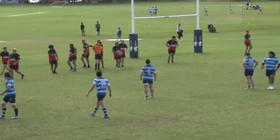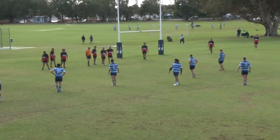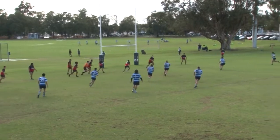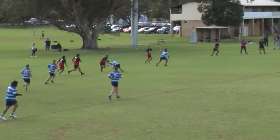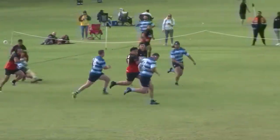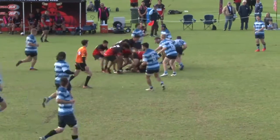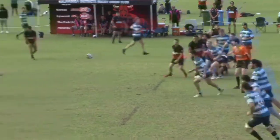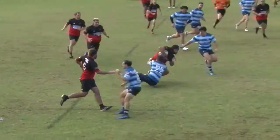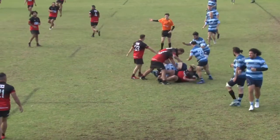Number one. Let's go. They tap and go out left. Wasn't sure about it, but they get through the first tackle. Inside ball is crafty. Got to their own 40. They spin wide. Good tackle. Okay, blue, no blue. Had two cracks at it.